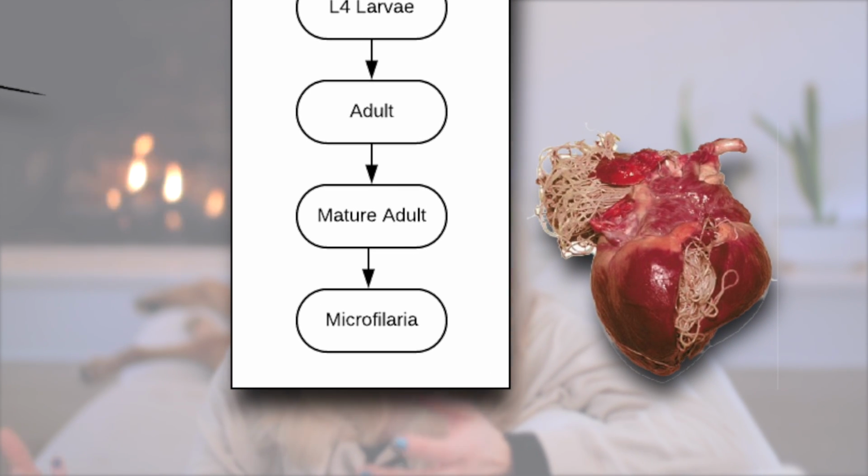But that whole process of getting infected with the L3 stage all the way to the circulating microfilaria can take as much as 5 to 7 months. So it's not a quick thing.